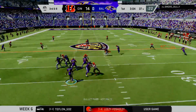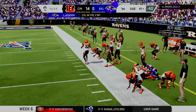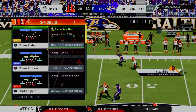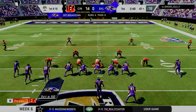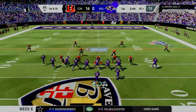On third down, Jackson, and he's got Snead. A well-executed 22-yard gain. That's another Baltimore first down. So they'll come up in Bengals territory now with a 1st and 10 at the 41.